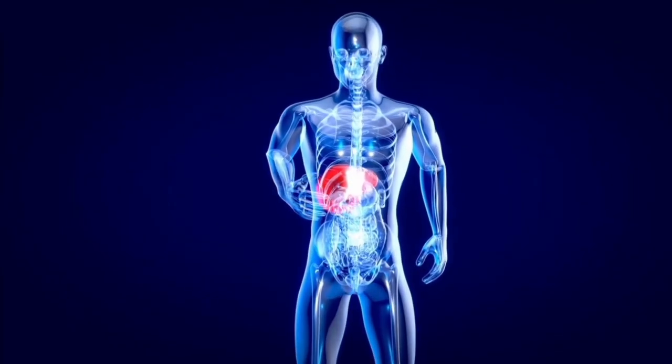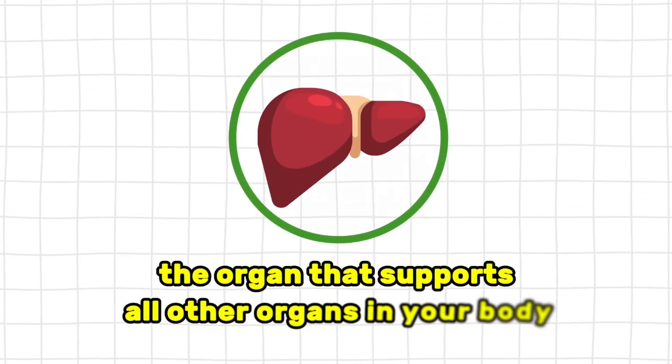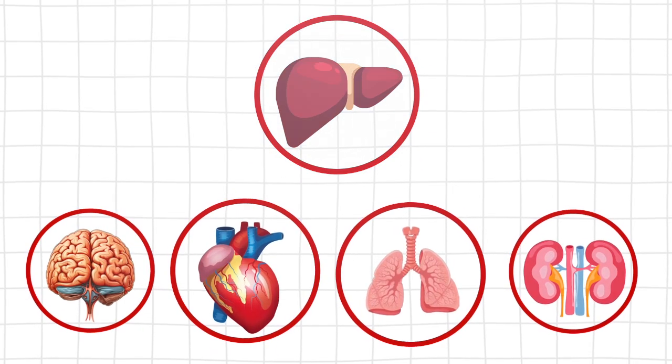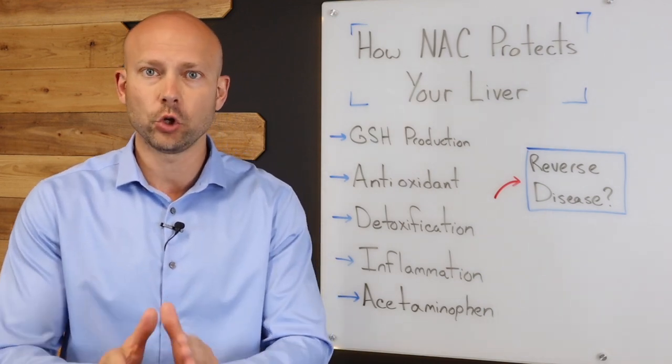Zyrowski, and your liver is very important to protect. The reason for this is because it's considered the organ that supports all other organs in your body. When your liver is unhealthy, every other organ system in your body will struggle. So let's talk about N-acetylcysteine and how it will directly protect your liver.